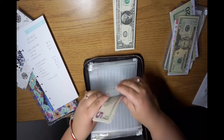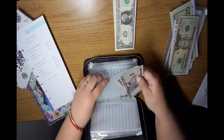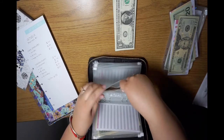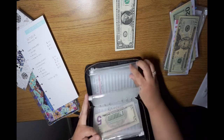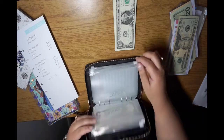So my bank actually didn't have tens, so I would rather not do it like this, but it's fine. And then that's all of the sinking funds that I will be filling this paycheck.